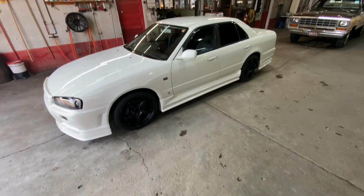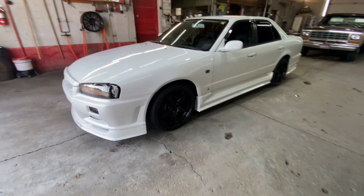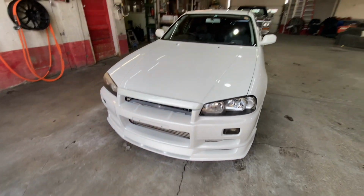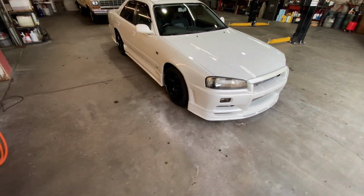The car has been completely decontaminated, completely washed and everything. Cleaned up pretty decent just after a real quick wash. Thing is so cool.